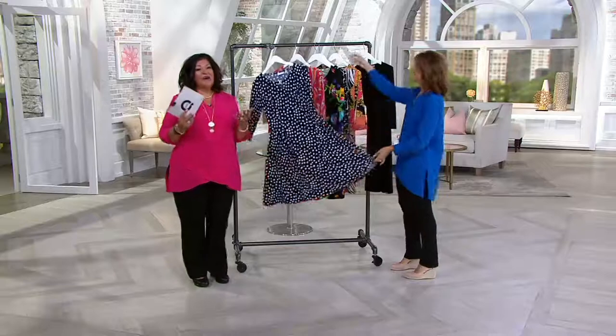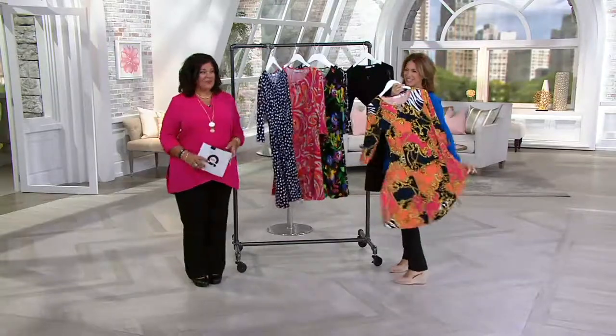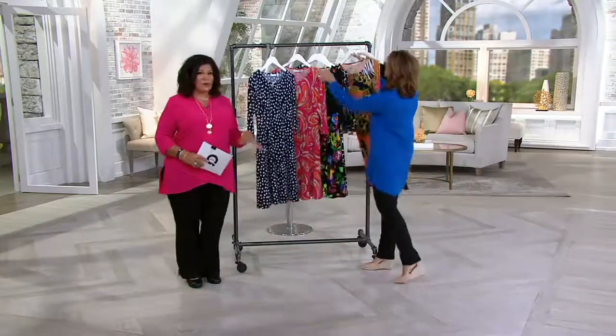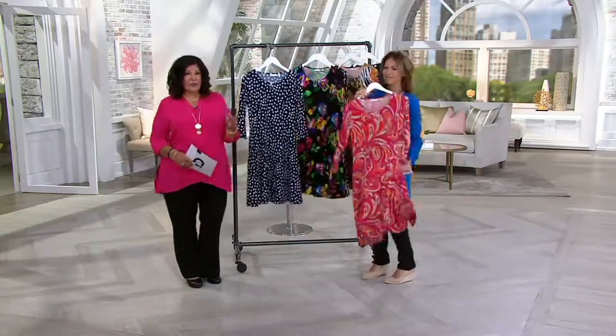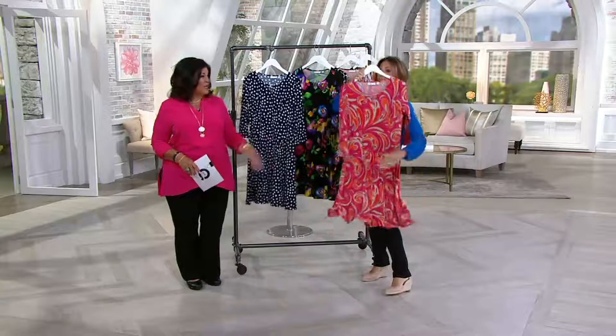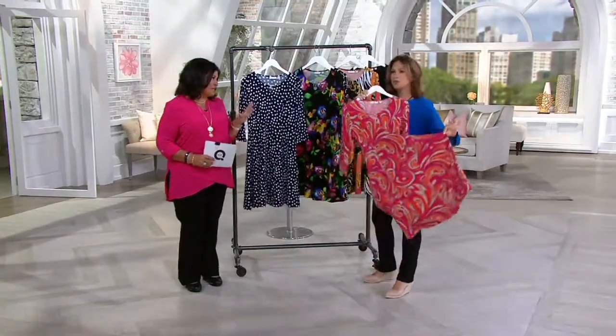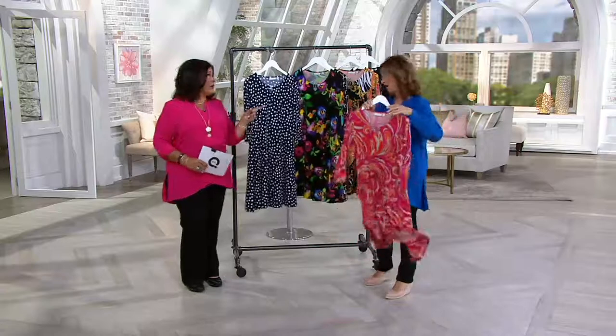So what are your events that are coming up that you're going, oh, what do I wear? I love it when it's not two pieces. It's one piece and you're done. You don't have to think, what do I wear for the top? What do I wear for the bottom? Belt it. It's cute belted too. It's one piece dressing. Great to travel with.